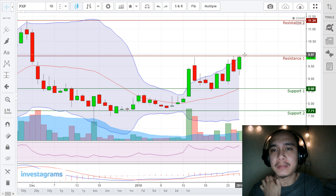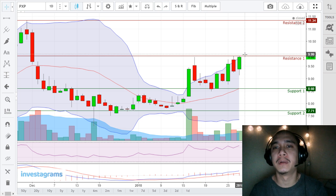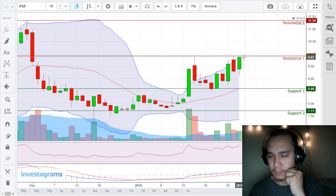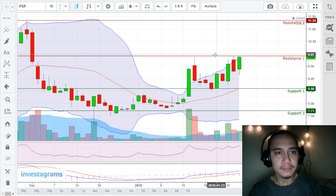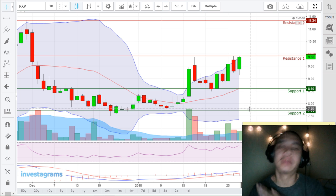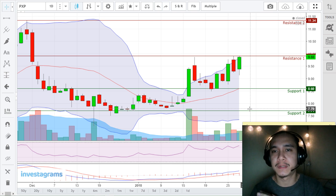Once it does a breakout, get in. I recommend an aggressive approach. So buy it right here once it breaks out, and then strict stop loss just below the resistance line. Anyways, that's for PXP, and only get in if you can watch the market. Don't get in if you can't. If you cannot watch the market, just get in tomorrow if the breakout holds above this resistance line.